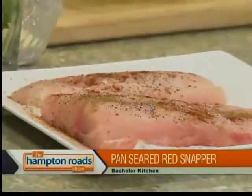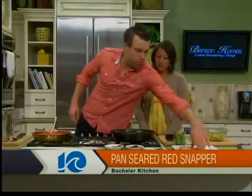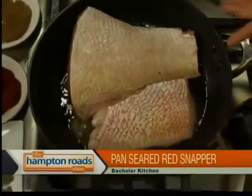And if you have smaller pieces, these are kind of rare to see in the supermarket or fish market. But smaller pieces, you can just cook them for 2 to 3 minutes, probably 3 or 4 minutes each side. So skin side up. Yep, skin side up, and then we'll flip it.